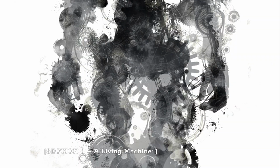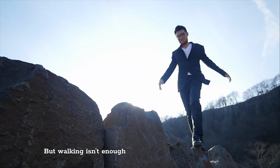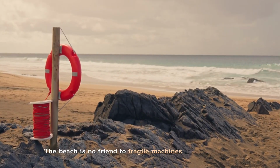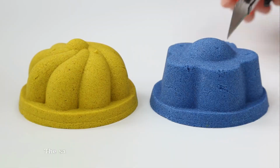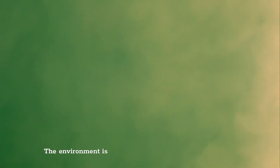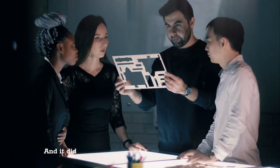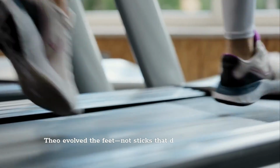Section 3. A living machine. But walking isn't enough. The beach is no friend to fragile machines. The wind is fierce. The sand is soft. The environment is hostile. So the beast had to adapt. And it did. Theo evolved the feet.